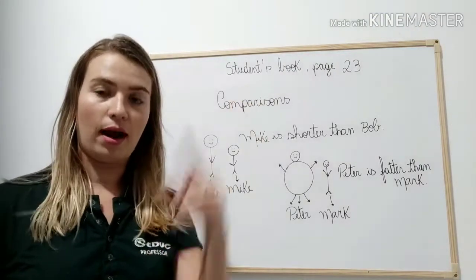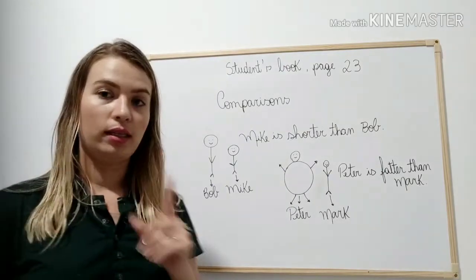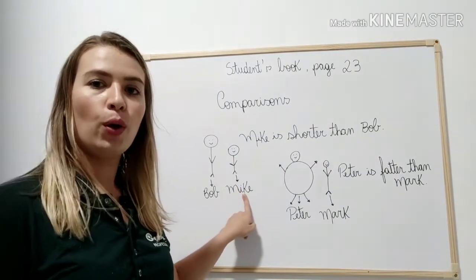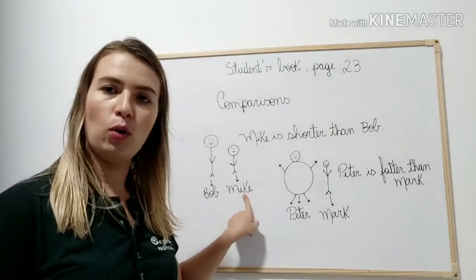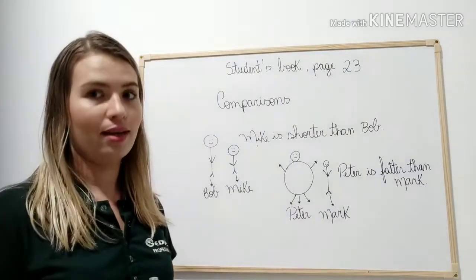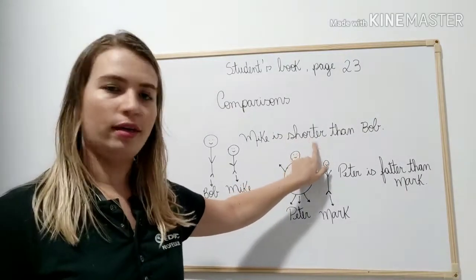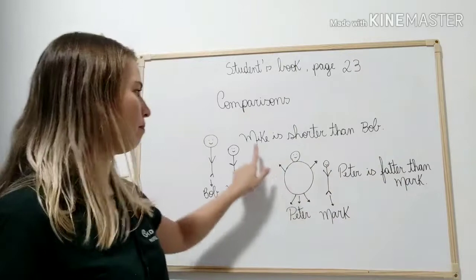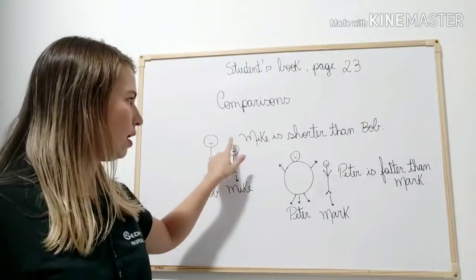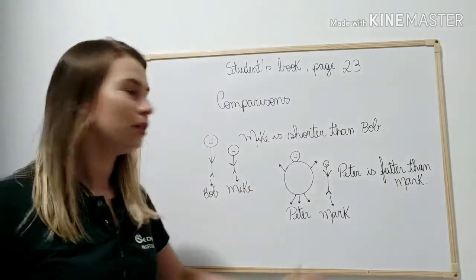Guys, let's remember about comparisons. Look, this is Bob. And this is Mike. Who is shorter? Bob or Mike? Mike. So, Mike is shorter than Bob. Because Mike is shorter. Okay?